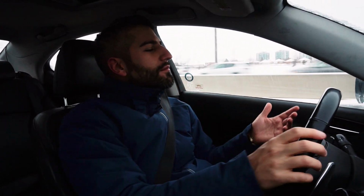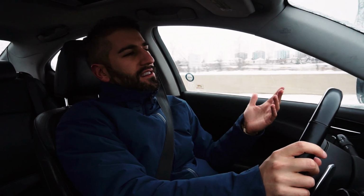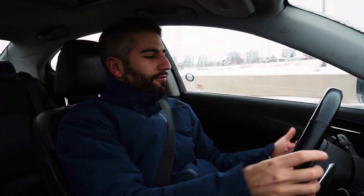Yes, they don't give you the most horsepower in the world. Yes, they're not the best in terms of fuel economy. You're absolutely right. But in terms of reliability and knowing that it'll get me from point A to B without breaking down, I have no problem. If someone said to me, hey, you want to drive to Vancouver right now from Toronto? I'd say, this car will not miss a beat.